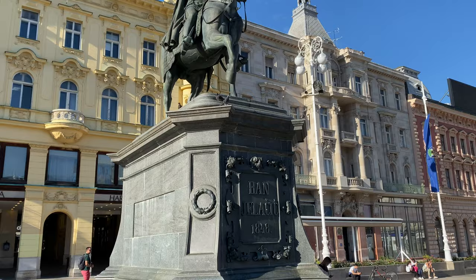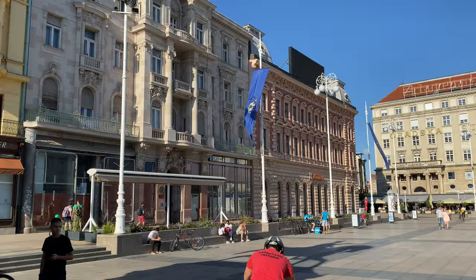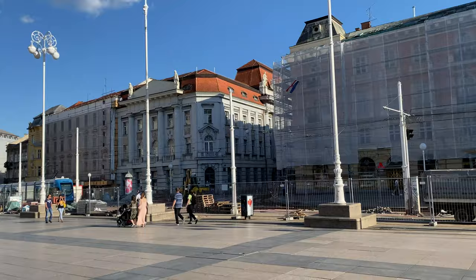Absolutely beautiful. So that square that I was at right now is the central square of Josip Jelačić, and it's one of the biggest squares here in Zagreb. So as you can see, beautiful architecture, and that trolley right behind here.